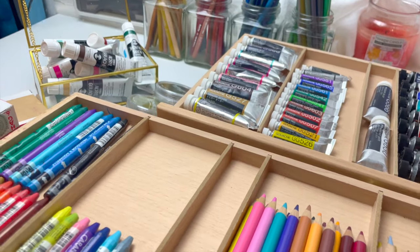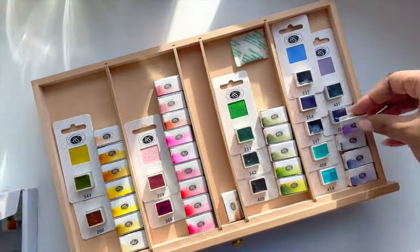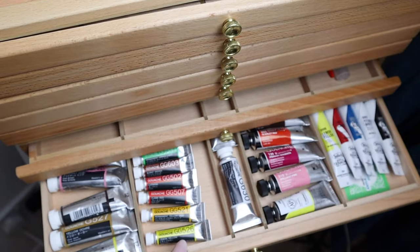When it came to the watercolors, metal tins can't fit in there just off the bat, but when it came to like storing the tubes and the half pans and the full pans, I did it by brand because I have quite a lot of watercolors, and then I have one drawer that's like miscellaneous.